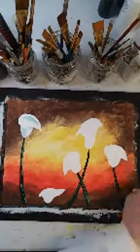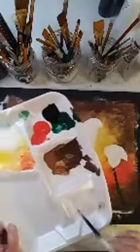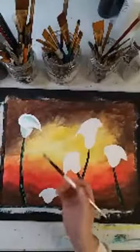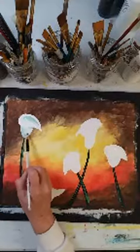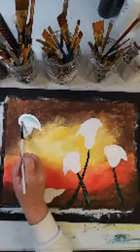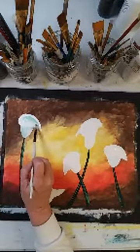Now, I'm going to just twirl my brush back and forth on my paper towel like this, not dip it in the water. I'm going to pick up a little bit of medium. If you don't have medium, you can dip it in the water. That's totally fine, but I'm going to use the medium. Now I'm just going to touch right where it's not blended so that I can blend that in. And just like magic, it will be blended in a little bit more.